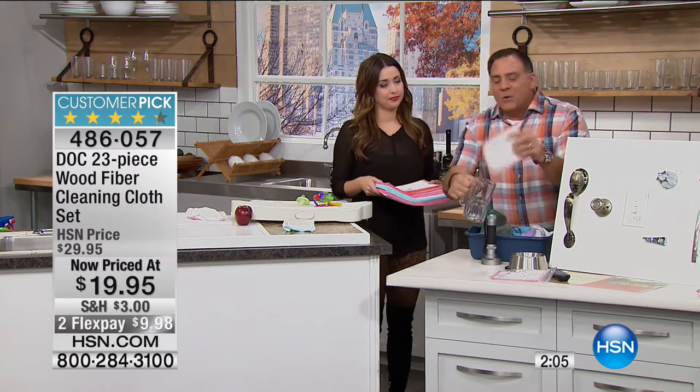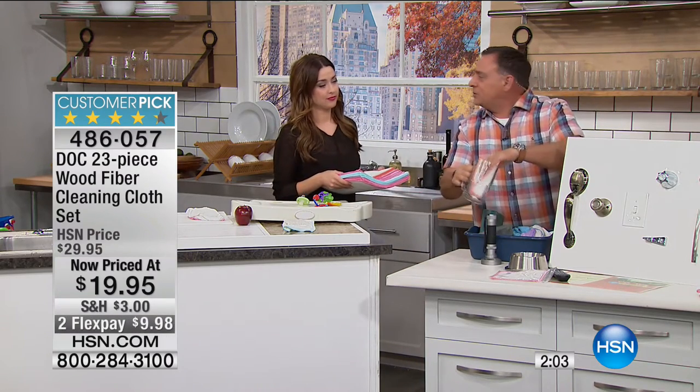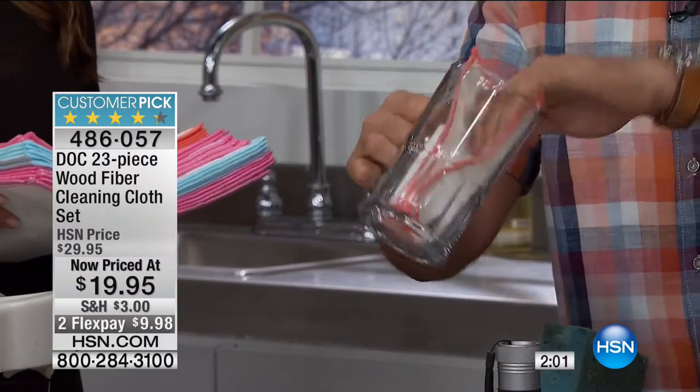Now, notice when we give you these little ones, the medium sized ones, these are perfect for using in glassware. Oh, nice. That's because they actually fit inside. They're really good for that.